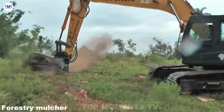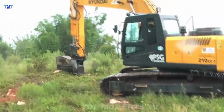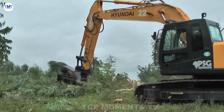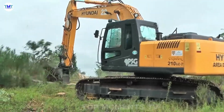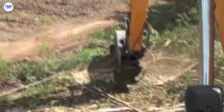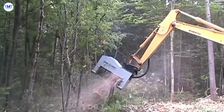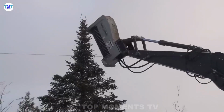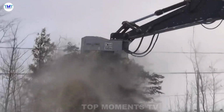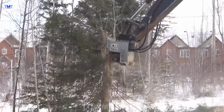Forestry mulcher is a specialized equipment in the forestry industry, designed to process and clean up forest areas. With sharp cutting blades, the machine is capable of crushing trees, bushes, and branches into small pieces, helping to free up land areas and prevent the growth of unwanted vegetation. This machine is often attached to motor vehicles such as bulldozers or tractors, and works effectively in dense forest environments or areas with complex terrain.